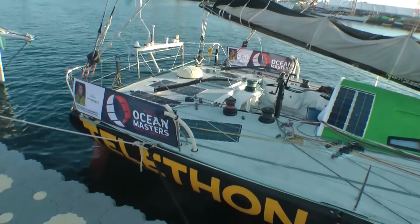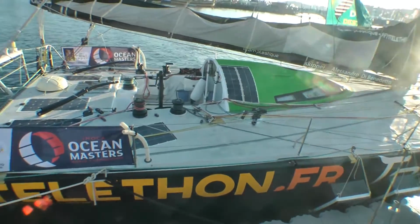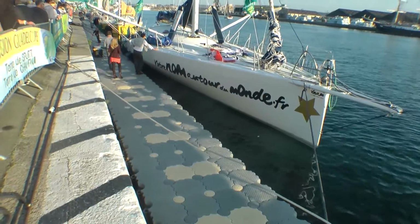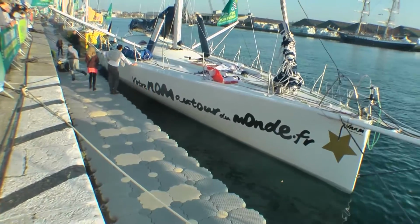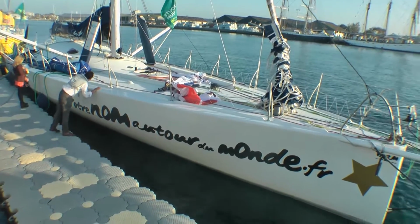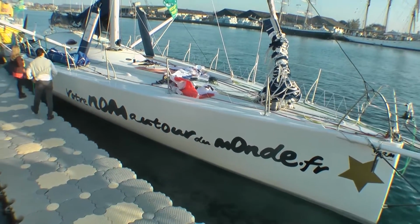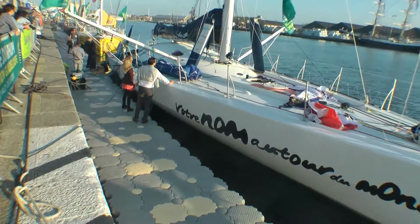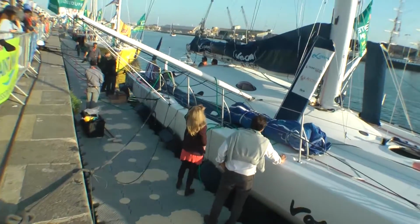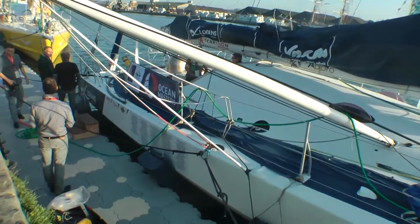I can't remember exactly which boat this is, but it's an early Finot-Conq. It's one of the 2000 generation Finot-Conqs, which is a sister ship to Max Cording's Plastique. There's Bertrand de Broc, Votre Nom Autour du Monde, where he finances this by getting small donations in their thousands from lots of people. Again, a wing mast deck spreader boat. This one is of the generation which had the huge cabin top.